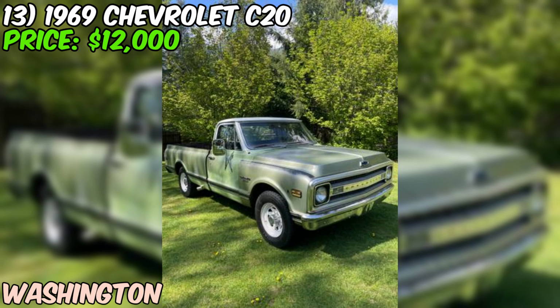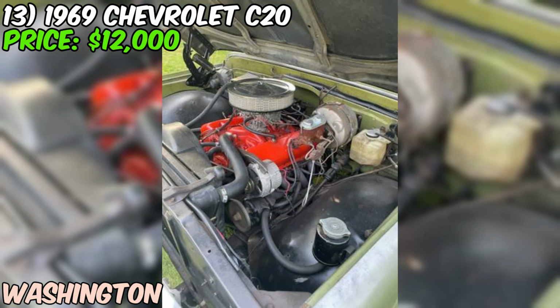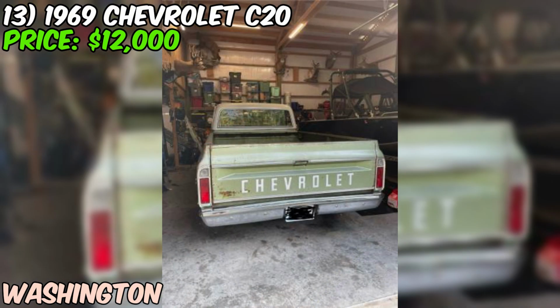13. We're looking at a pretty sweet find on Craigslist, a 1969 Chevrolet C20 custom pickup that's caught my attention at $12,000. Let me tell you, finding an original big block 396 with the Turbo 400 automatic transmission in this condition is getting harder these days. I've got to be straight with you. This truck isn't perfect, but that's part of its charm.